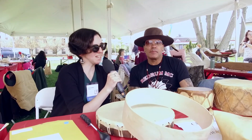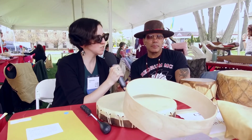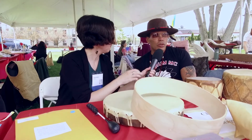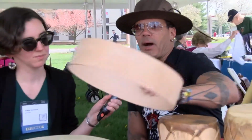I'm here with Cliff Matthias, who's going to tell us about these traditional drums that he's making. So can you tell us a bit about these drums, what they're made of, and how you make them? Sure. I have a few different styles of drum. There's actual drums that I pre-buy the frames.